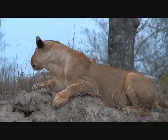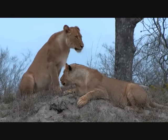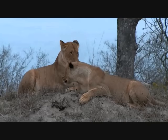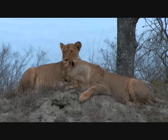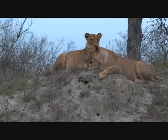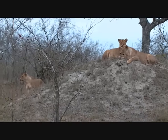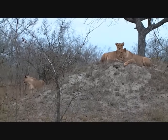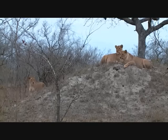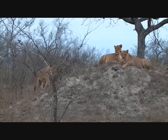Oh, hello. Sudden surprise. It suddenly popped up over the side of the termite mound. There's also another lioness, the other lioness, poking her head around the side. Isn't that beautiful? She's coming up to join.